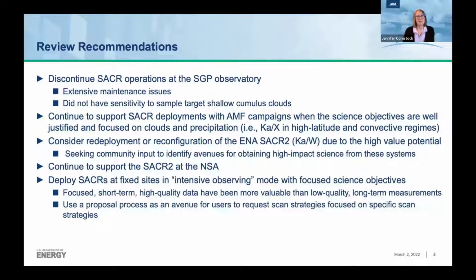We have some examples where users have requested certain scan strategies, such as at Southern Great Plains sites for our XSAPR systems. So this would be a similar paradigm. And so I will take any questions that you might have.